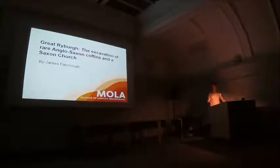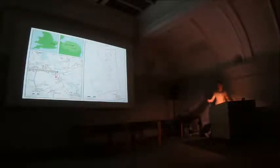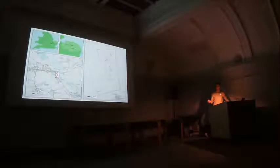So to begin with, just some background information, just in case you don't know where Norfolk is. Norwich there, and Great Ryburgh here. The site was just on the outskirts of the main village of Great Ryburgh. The current church, St Andrew's, is here, roughly 70 metres away from our excavation area. The River Wensum runs down the east side of the site. The original course of this river was actually further east, where the parish boundary is now, but it was diverted in the 17th and 18th century for the mill complex just south of the site, which probably aided preservation.